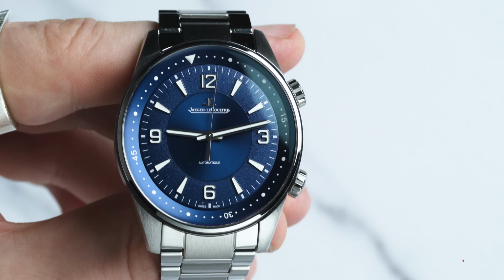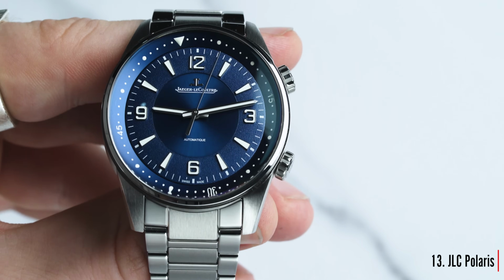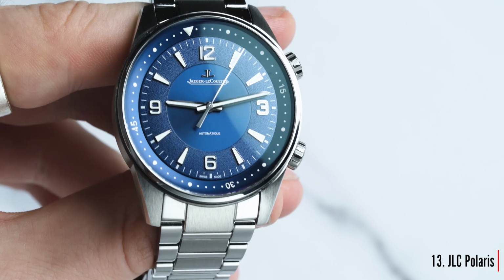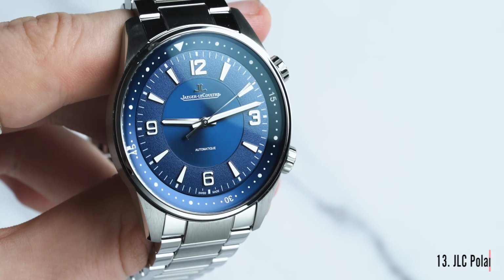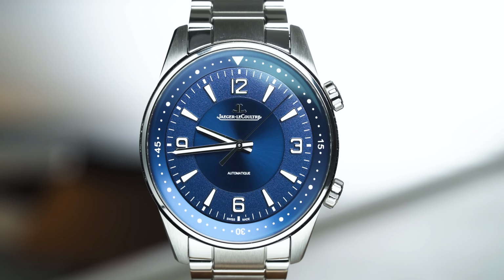Coming in at number 13, we have kind of a weird one, because it's not often that I get this brand behind the lens, but when I do get them behind the lens, the quality just always shocks me. This is the JLC Polaris coming in with a beautiful blue dial. This is one of the first JLCs that I ever reviewed on the channel. It's one of the first JLCs that I ever got in my hands. And honestly, the quality of this thing just was infatuating to me.